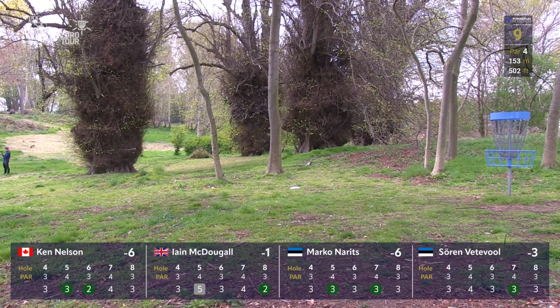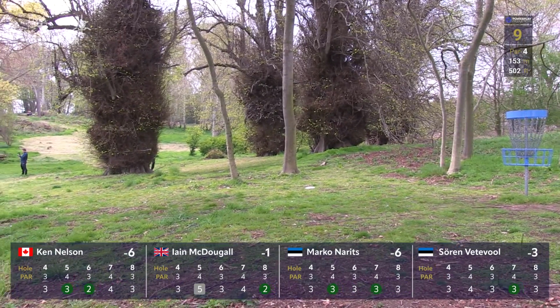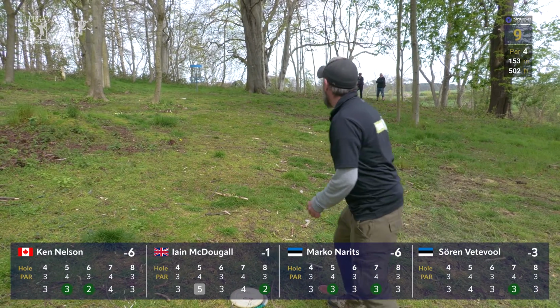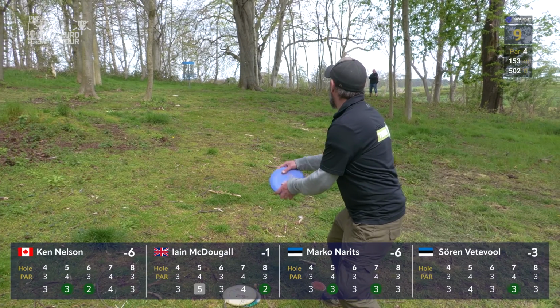That's inside the circle. Exactly. I think that was Estonian for I should have been closer.